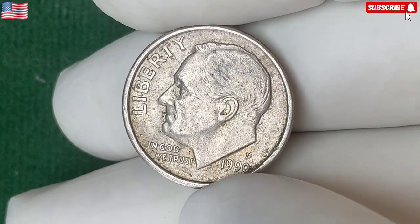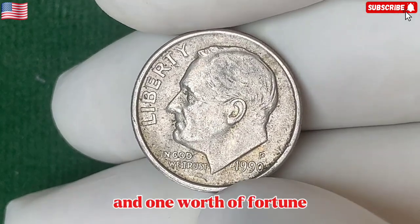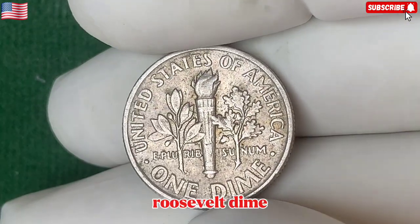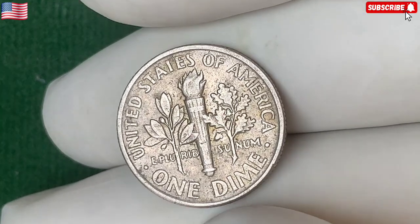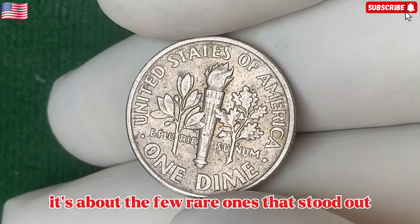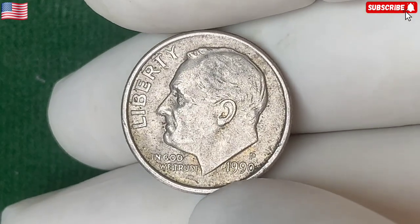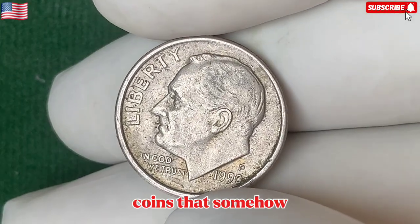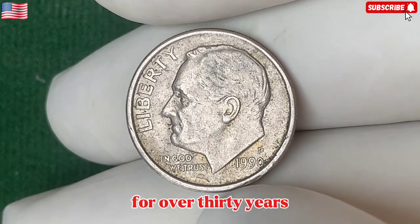That tiny letter, just above the date, can be the difference between an ordinary coin and one worth a fortune. You see, the story of the 1990 Roosevelt dime isn't just about the millions of coins that entered circulation. It's about the few rare ones that stood out. Coins that were struck with minting errors. Coins that were made with unique planchets. Coins that somehow escaped damage and wear, remaining in pristine condition for over 30 years.